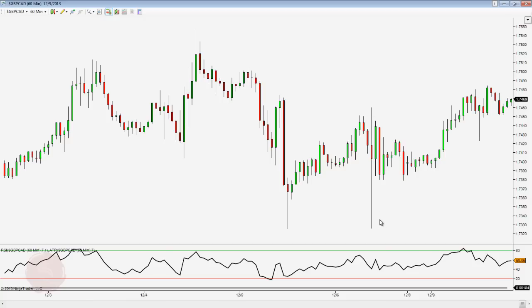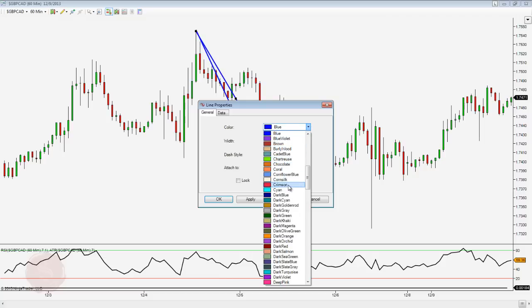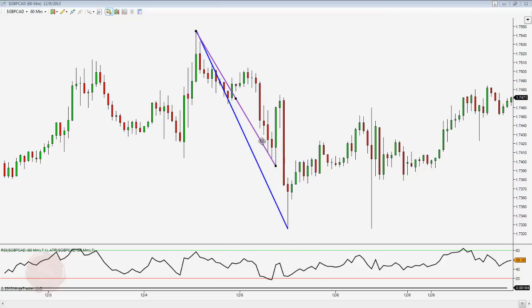Now, here are the two patterns that I'm looking at. I'm looking at an impulse leg either right here. My first one is going to be X to A. My second one is going to be X to A down here. Let's make these different colors so it doesn't get too confusing. Purple. We'll thicken that up some.